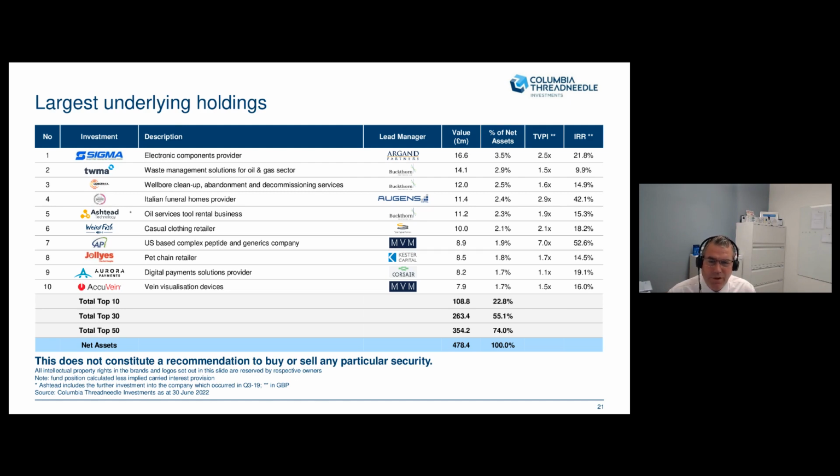The fourth investment here is our funeral homes company in northern Italy, San Siro. So this is doing well. They have also acquired a number of crematoria, which is unusual for a funeral homes company to own, which should improve the overall value of the business when it comes time to exit. So that one's going really well.